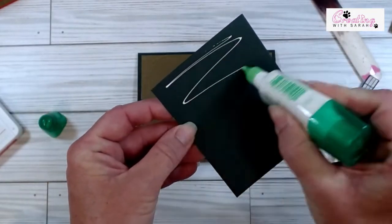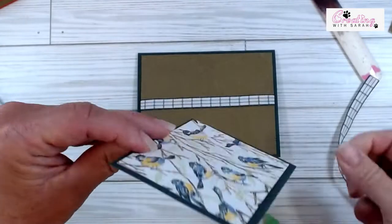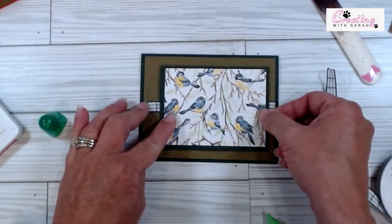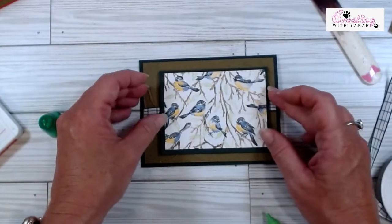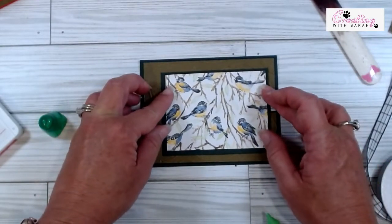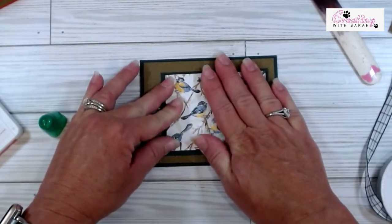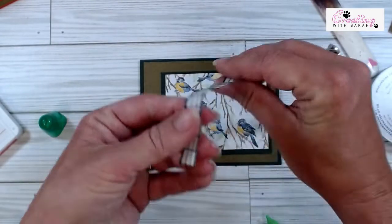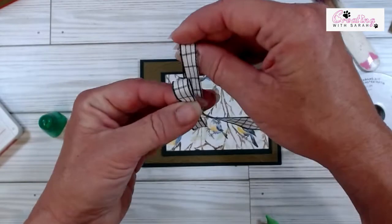And you could really do this one in the blues. I think it's Night of Navy and one other color. But that would look beautiful with the Night of Navy and the yellow. I love blue and yellow together. Tie a little bow.